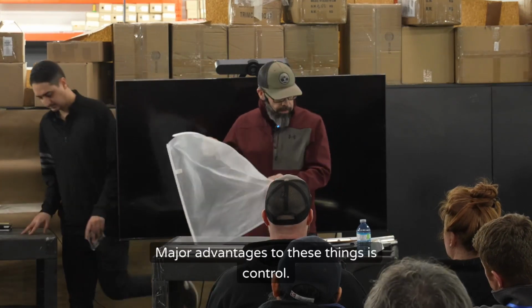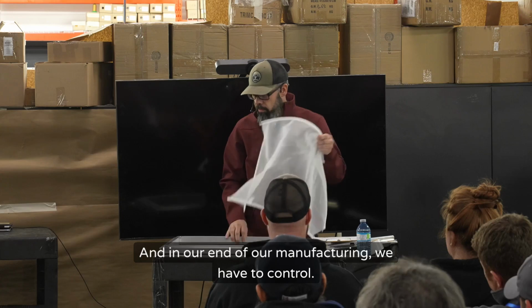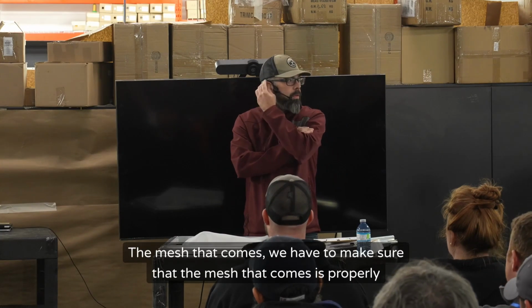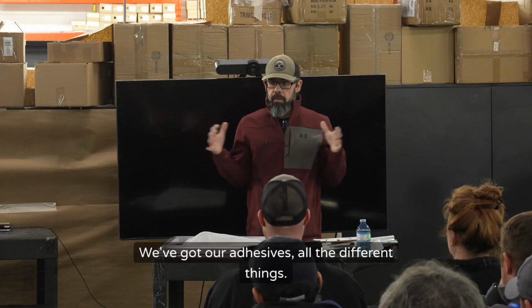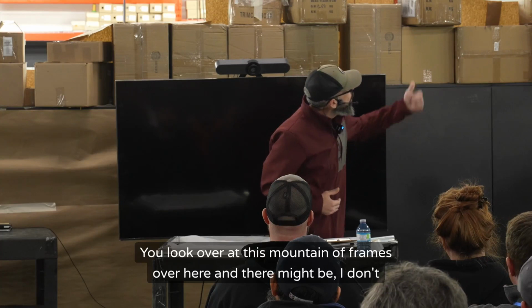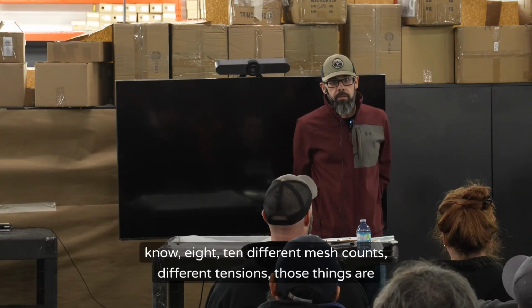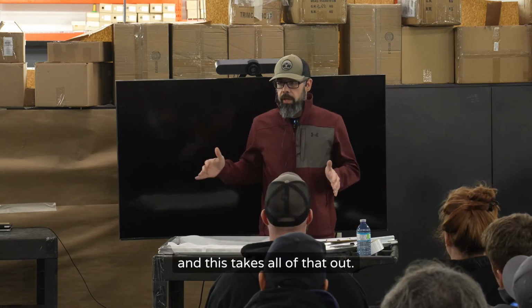Major advantage to these things is control. Everybody needs to control variables in their shop. In our end of our manufacturing, we have to control how the tubes come into us. They need to be square and properly dimensioned. We have to make sure that the mesh that comes is properly manufactured. We've got our adhesives, all the different things. Like in our end of the industry, your end of the industry, everybody needs control, and these things put all the control back in your hand. You look over at this mountain of frames over there, and there might be 8, 10 different mesh counts, different tensions, various ages. You have to load them up and have them shipped off somewhere to be restretched, and this takes all of that out. You have all the control.